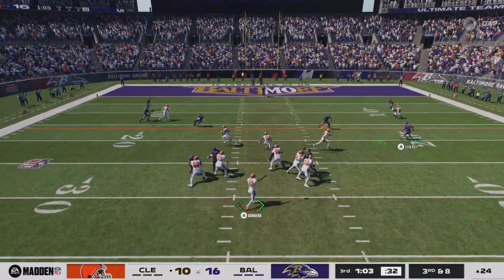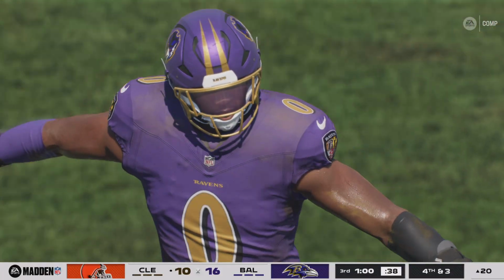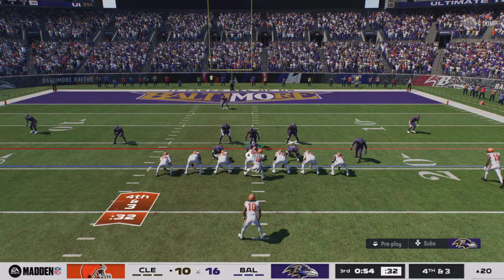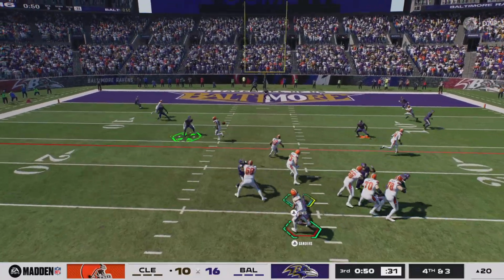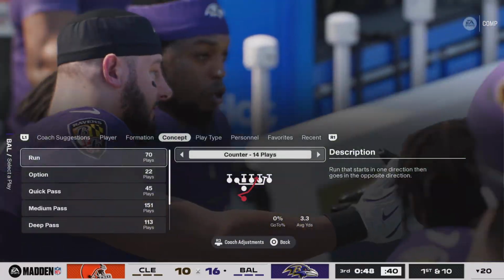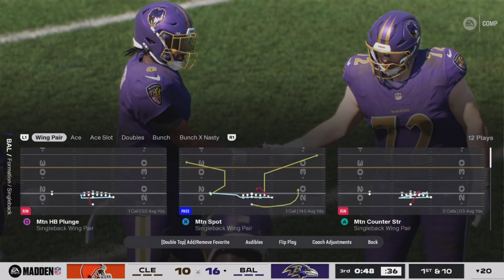On 3rd down, Sanders. A short one that is caught by Fannin. And a good job here defensively. They did not let him get away. He's well short of the first down marker. That's incomplete. Daring call on 4th down. Does not work out, and it results in a turnover on downs.